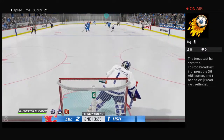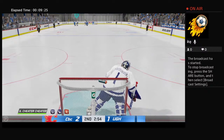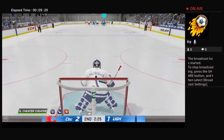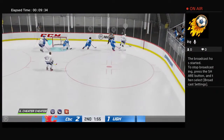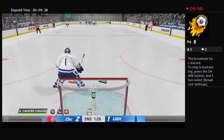Can't get a hold of that pass. And a burst of speed. They're going to wave off icing here, Ray. Really good effort to go all the way down to get to the puck. Peterborough's got it now. Moves it to Peters. Heads to the back of the net. And now it's over to Peters. Huge play in his own end to come up with the puck.